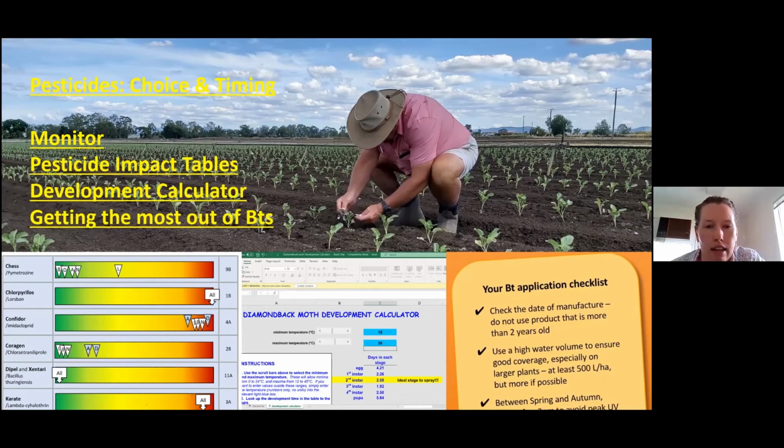So there's a link there for that. And it's just an Excel file at the moment. It'd be great if it was developed into an application, maybe by someone like AUSVEG. But at the moment, it's just an Excel file. You just download your BOM data. And I normally send a text message out to the about 60 brassica growers in the Lockyer. We send a group text message out and everyone knows what the development time is.